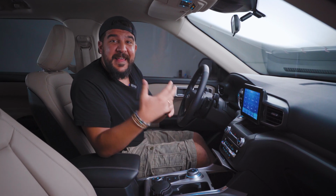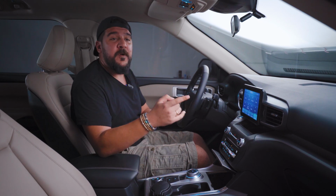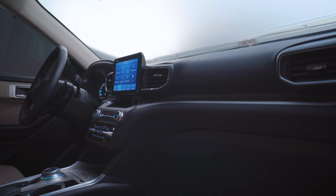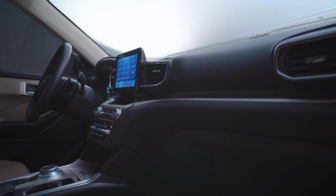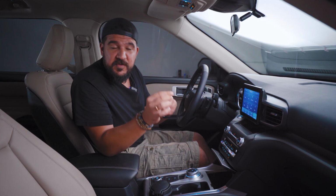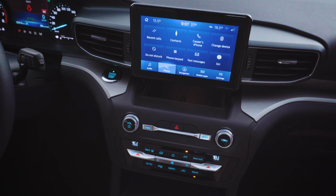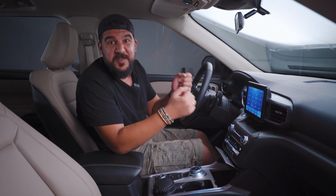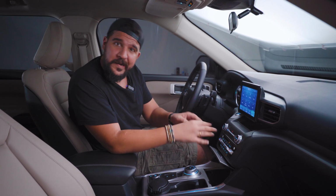So the 2020 Explorer comes with a lot of safety kit as standard, and you can control all of that from Sync 3 system on this 8-inch display that also comes as standard even in the XLT. And underneath the screen you have a spot for your phone, which I like very much. And furthermore, you have your physical buttons for the sound system. It's actually a pretty good sound system. I'd say it's just okay. And below that you have your climate control buttons.